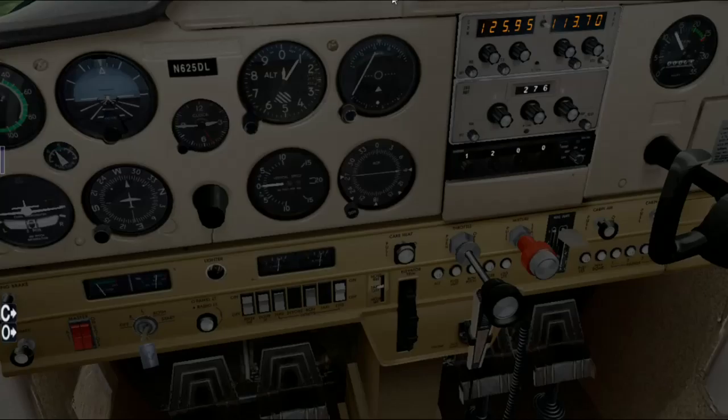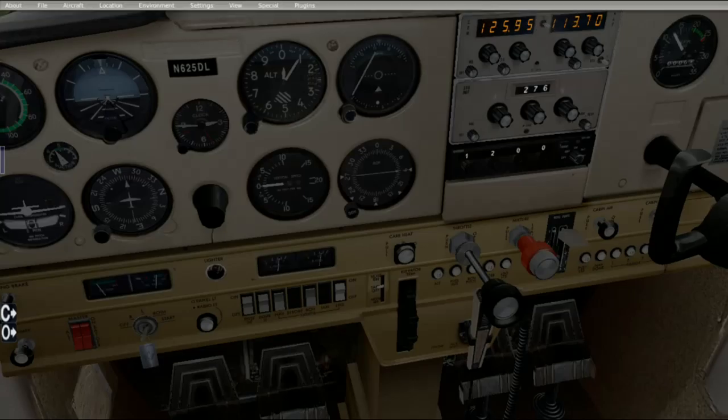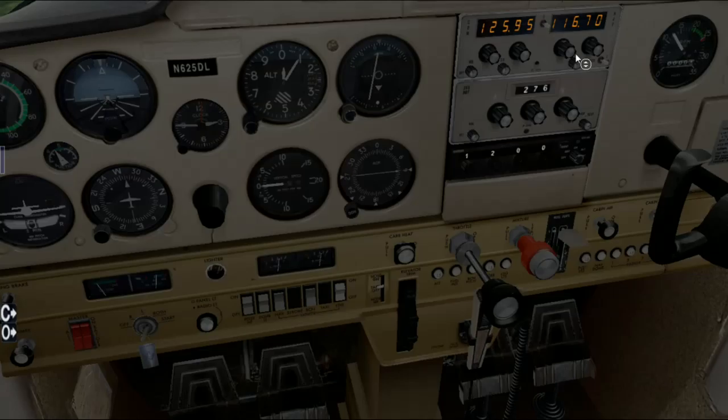First thing I want to do is set my... that's not right. Anyway, I'm looking at a notepad on the side with my VOR frequencies and the radials that I'm supposed to fly out on. And I get the feeling that I'm probably not supposed to fly out on the 735 radial, because that's not a radial. But anyway, we're going to set this to 118.